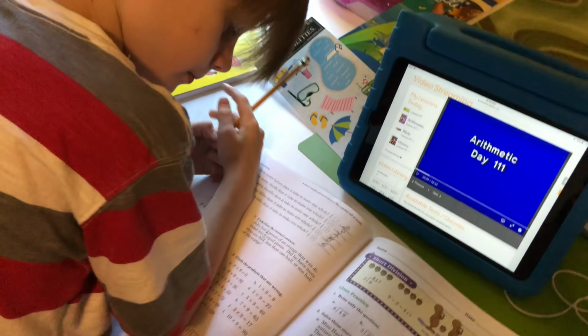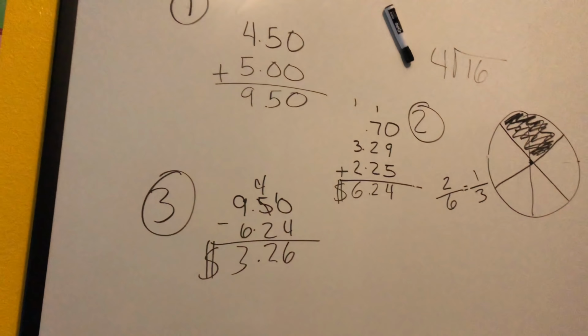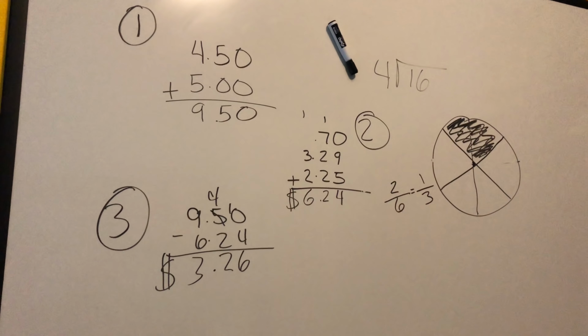Caleb is learning about fractions in math today. He's also learning about multiple steps of a word problem. We did all that on the board. Right. We're at soccer practice tonight. Logan's got soccer practice.